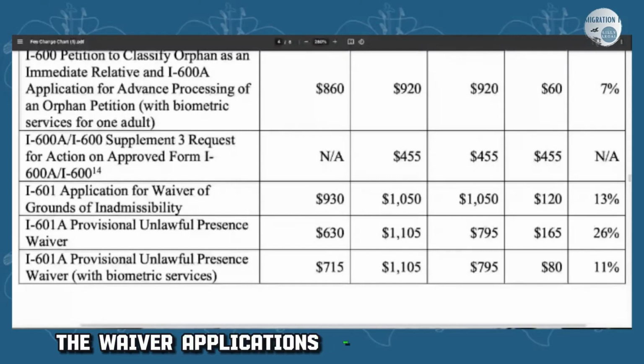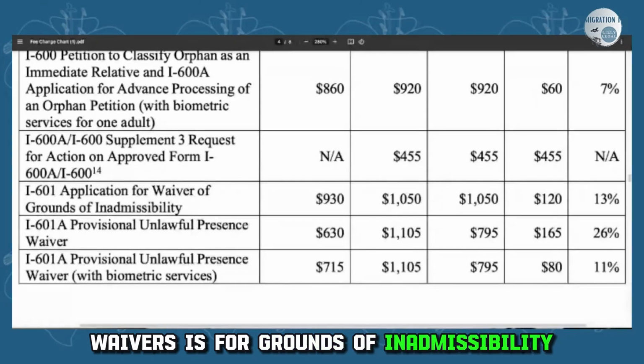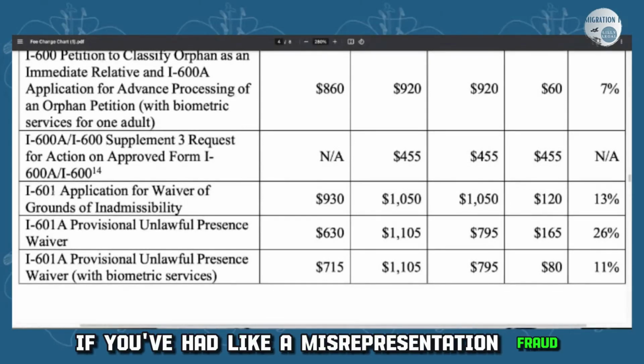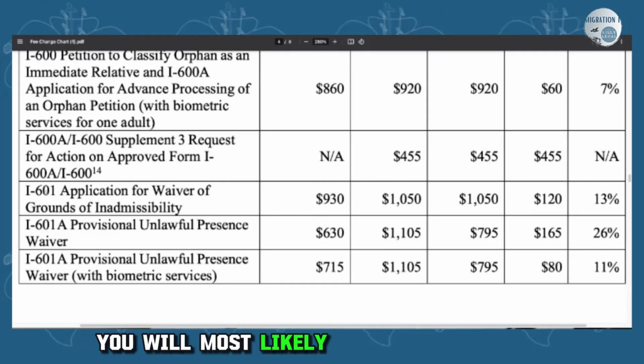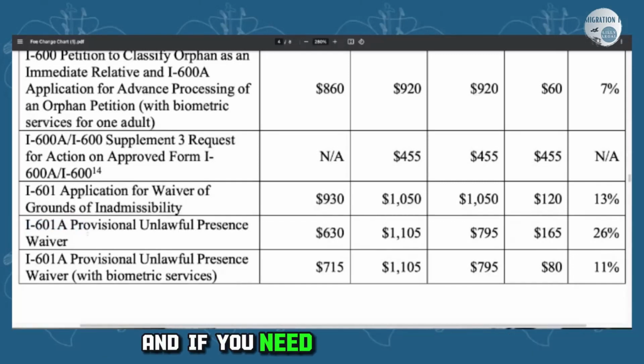The waiver applications are also going up. Okay. The 601 waivers is for grounds of inadmissibility. If you've had like a misrepresentation, fraud, things like that, you will most likely need an I-601 waiver. And it's going to go from $930 to $1,050. And if you need an I-601A waiver, this is for people in the US without authorization, and that is going from $630 to $795 if you do not need biometrics.